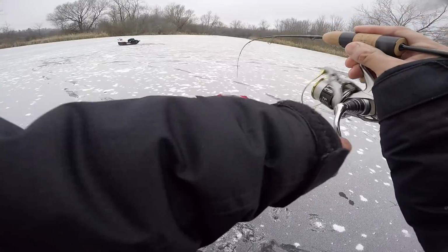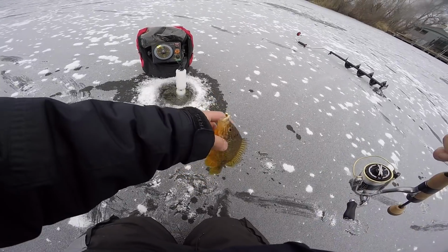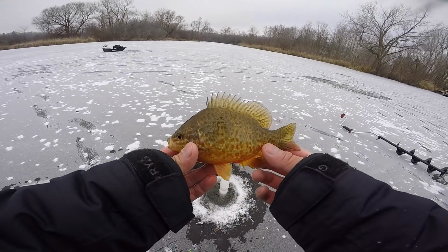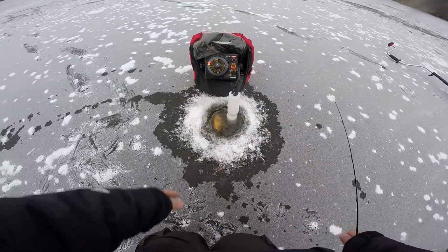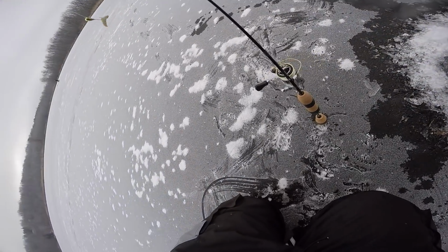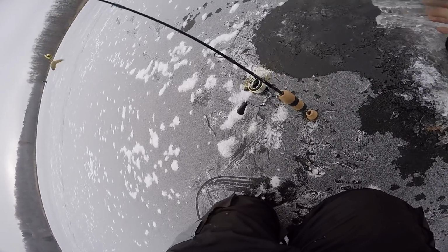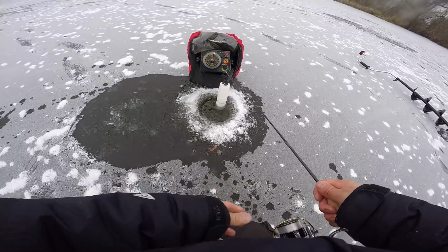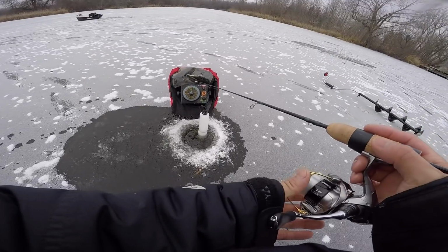Got him. Finally, another fish after 4 hours. Ooh, pretty guy. Oh my goodness, this has been so frustrating. Anyways, super pretty fish. Catch and release. Maybe it's just been the timing. It could just be the timing, man, because they sure did not want to eat this morning. Was not having it. Nothing was gonna make them eat today.